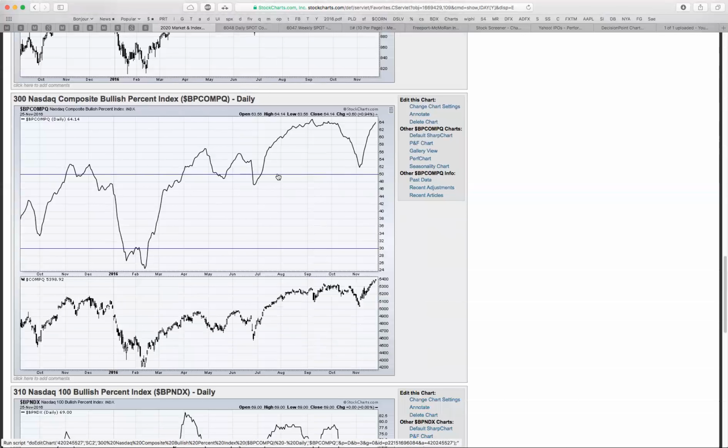And here's your NASDAQ. Here we're at 64% of the issues in the NASDAQ are in a bullish phase, and we're also trading higher through here.